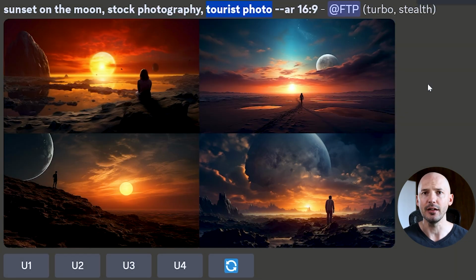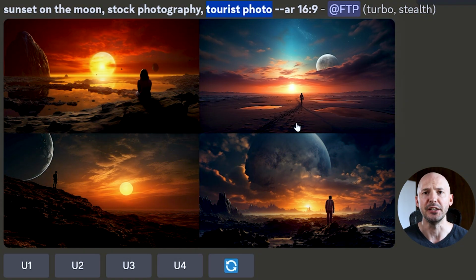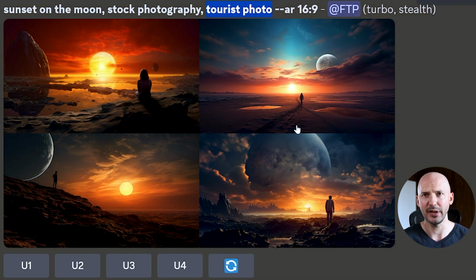If that's not enough, you can try something like tourist photo, where in number 2, it now looks like you're exploring a beautiful beach. And that might not be what you want, but as you can see, we're bringing these images closer to our reality. And if you're not interested in that look, you could try these.